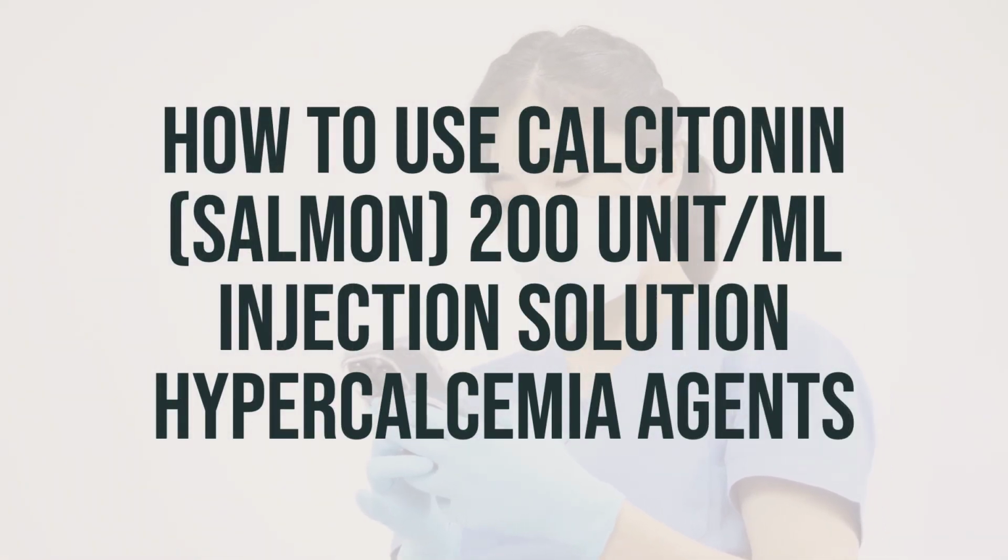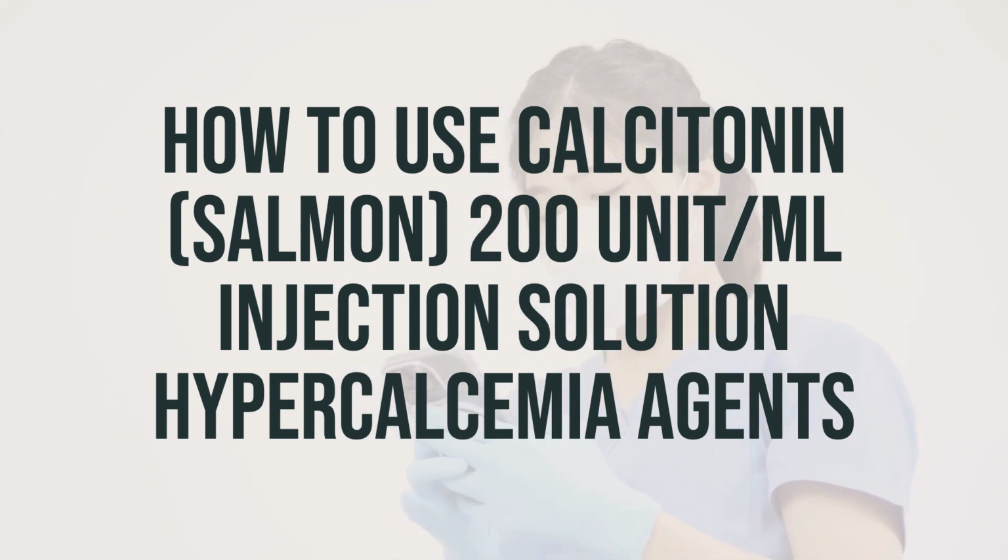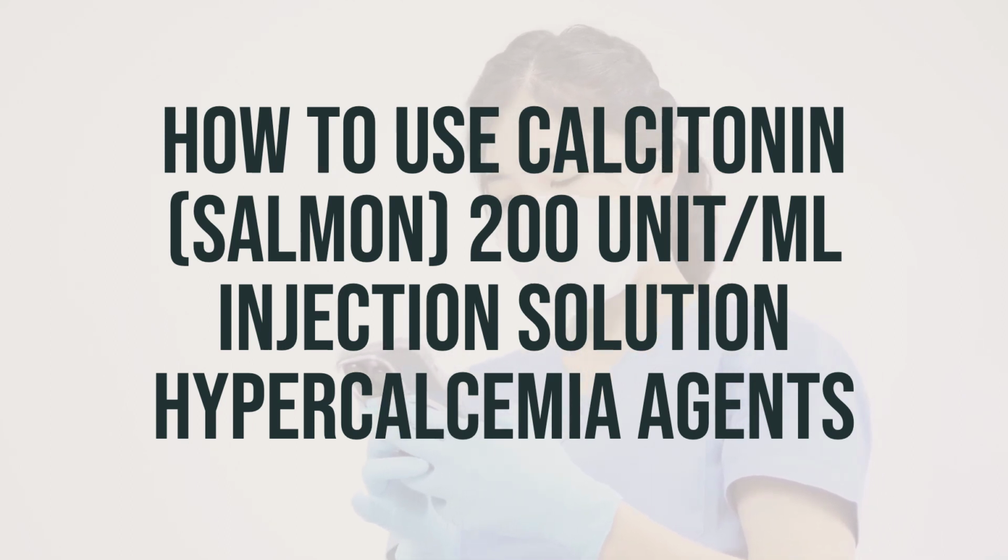Calcitonin, Salmon, 200 unit/ml injection solution is given by injection under the skin or into a muscle as directed by your doctor. For the treatment of high calcium, you will usually use this medication every 12 hours. For the treatment of osteoporosis, you will usually use this medication every other day. For the treatment of Paget's disease, you will usually use this medication daily to every other day. If you are using more than 2 milliliters of the medication at a time, it is recommended that you inject the medication into a muscle.